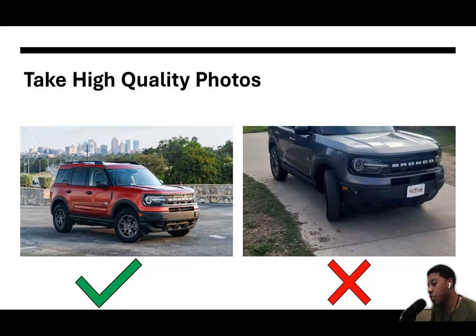The car might be in better condition, right? But people are just going to assume that with this Bronco Sport on the left, they're going to get better quality of service. And that's kind of how our society is. People judge based off of looks. My recommendation is to take better photos of your cars.